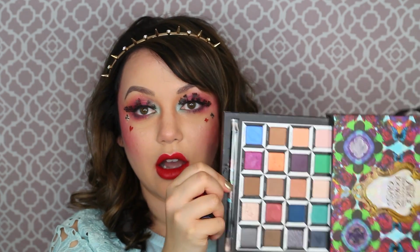And I mean, this packaging, I had to get it. And of course, girl, look at this packaging. And it's not all about packaging. The formulas are really good, I have to say. I absolutely love it. Urban Decay did spot on with this, even the names of them and the color pigmentation.